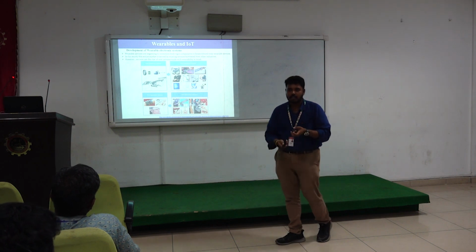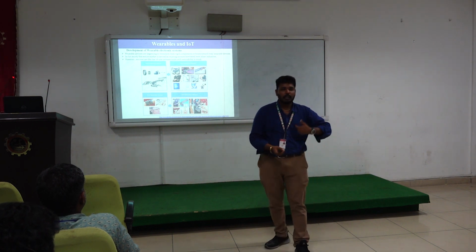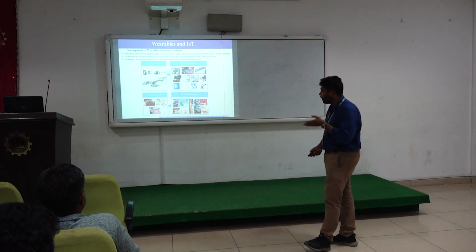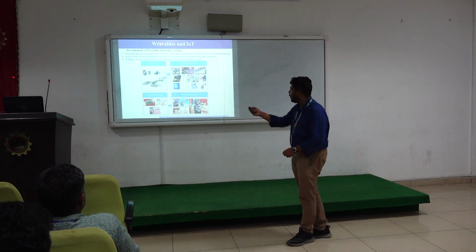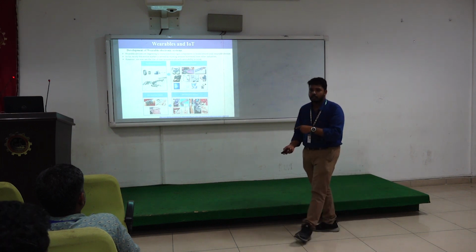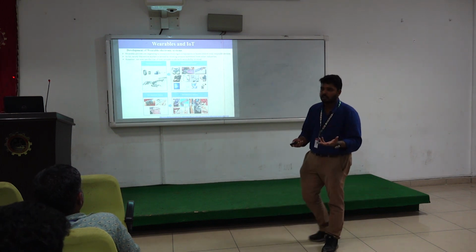The first generation sensors are what we are using at present. For example, a watch has a sensor which can count the number of footsteps that you are walking, the number of steps that you are running, and your pulse level. ECG electrodes which detect signals are all first generation sensors. Now, with the introduction of this wearable electronic concept, that too flexible and wearable, although they are wearable, it's still a first generation device.